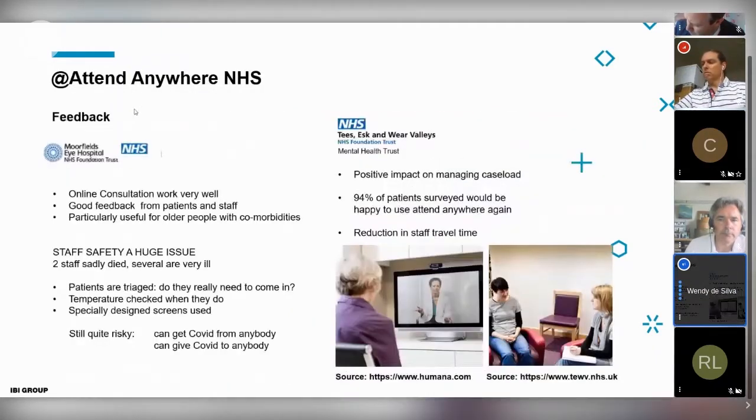One of the other trusts that's using that system is Moorfields, and the feedback both are getting actually is that the consultations are working very well. Moorfields know it's particularly useful for older people who've got comorbidities. At Tees Esk and Wear Valleys, a survey of about 500 people said 94% of them would be happy to use Attend Anywhere again. Now, obviously, there will be some people for whom it's not suitable. So I think we need to understand who those people are and what the issues are there.